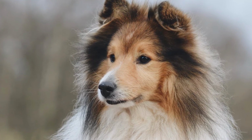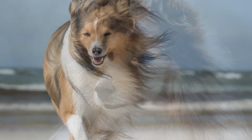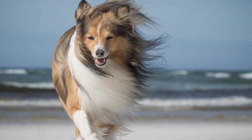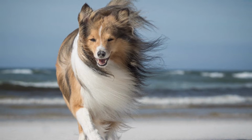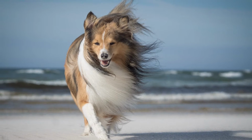Getting your Sheltie acclimated to being groomed from a young age is advisable. Dogs are sensitive to having their feet touched, so be sure to do this often. Make grooming a fun and rewarding experience now. He'll be much more amenable to veterinarian checkups and other handling forms later in life.